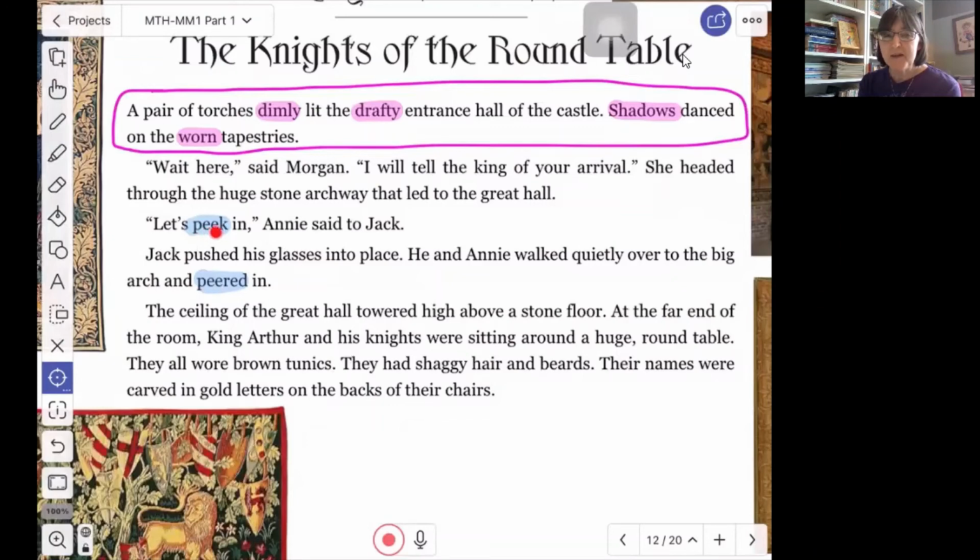Now, I have peek and peer highlighted in blue because those are both verbs that we can use when we are using our eyes to look at something. When we're peeking, it might be because we're not supposed to be there, but we want to have a little quick look at what's going on, even though we're not there. So we kind of take a little peek to see what is going on.